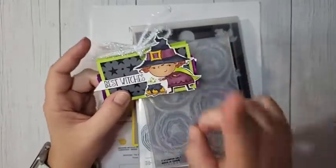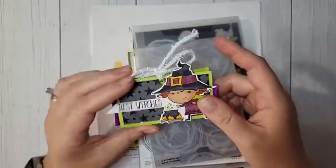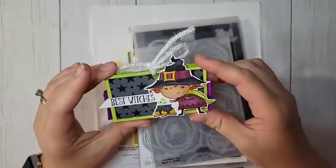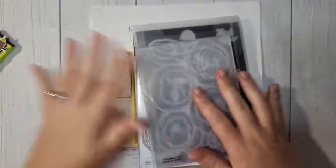So we're gonna make this. I think I've made 22 of these so far, so I've already made a ton of these, so they do go together very quickly. So we're gonna make this one. Before we do, let me just go over a few things with you.